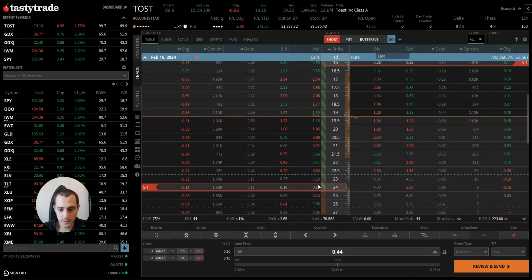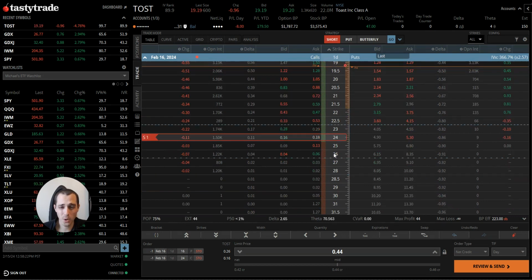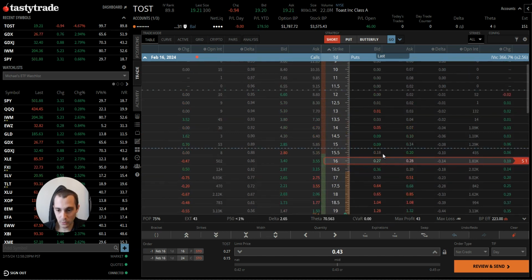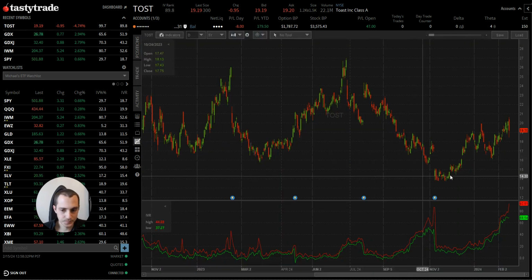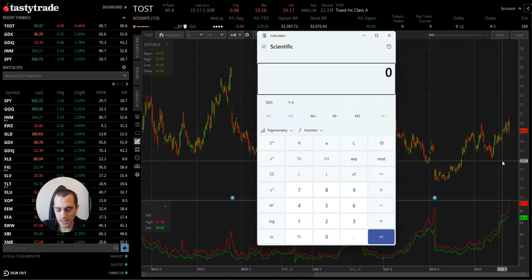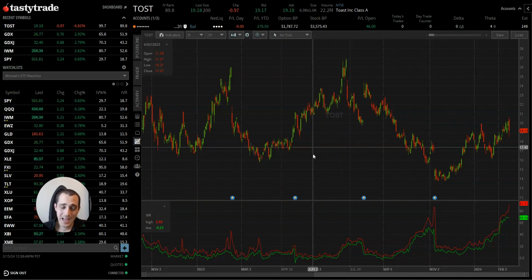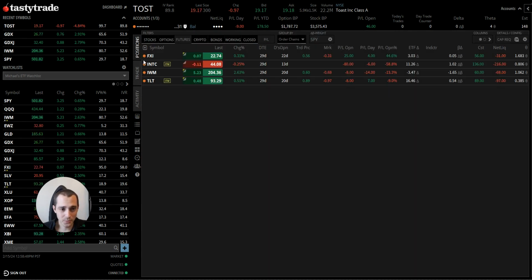If I want to be a little bit more cautious, I can go all the way up to the 24 strike. Let's do the 24 strike. I'll keep it at 16. Do I want to go down to 15? No, let's keep the 16 level. I'm feeling pretty confident with that. So let's see, 16 divided by 19.17 for consistency's sake. 16% down move.